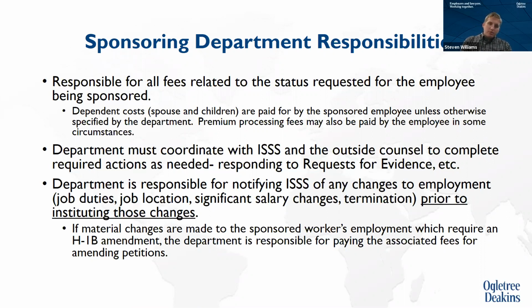The department must coordinate with ISSS and outside counsel to complete required actions as needed. So providing employment details, responding to RFEs. As far as initiating a case, you need to look at the ISSS website that provides instructions for how you request to even start a case and be connected to outside counsel. But after the case has been started, there may be additional steps that you need to be involved in. In the PERM labor certification, for example, involvement in recruitment is very important.